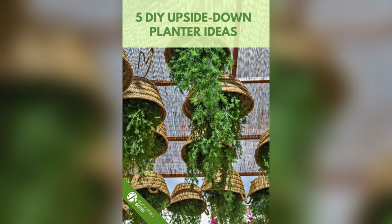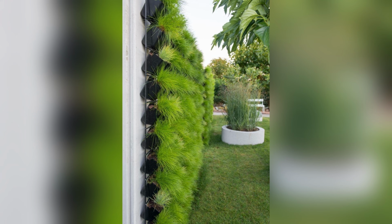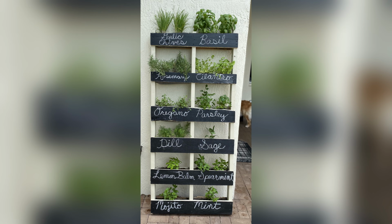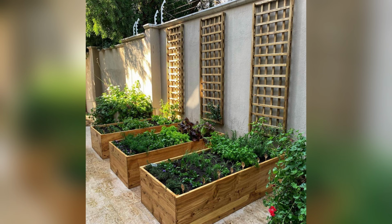Next, we have hanging pots. Hanging pots are exactly what they sound like: pots that hang from hooks or brackets attached to walls or ceilings. They're ideal for trailing plants like spider plants or cascading flowers like petunias. Hanging pots add a charming, whimsical touch to any space, and they're great for small areas like balconies or patios. However, they may require frequent watering and can be challenging to arrange in a visually pleasing way.